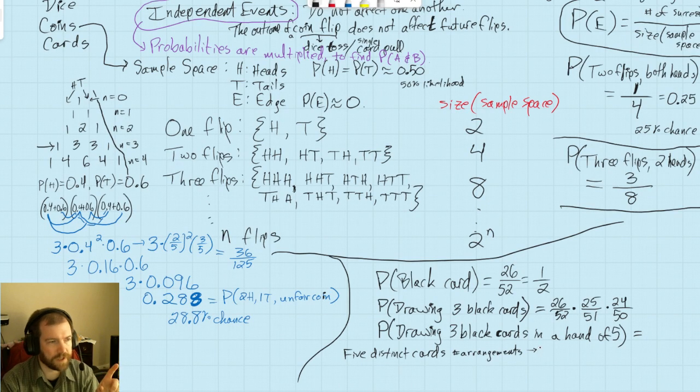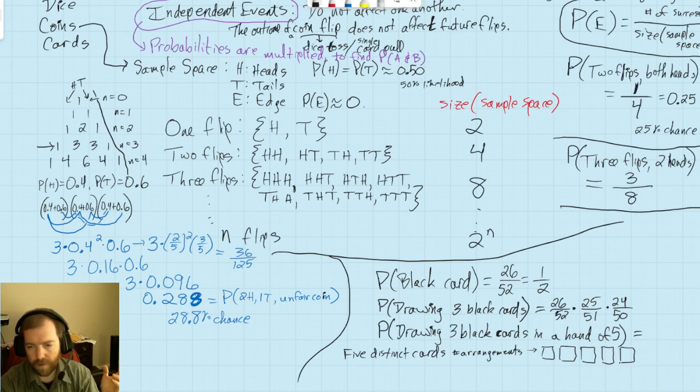All right, so 5 distinct cards, the number of arrangements is just going to be 5 possibilities for the first slot, and 4 possibilities for the second, 3 for the third, 2 for the fourth, and then 1 for the last.